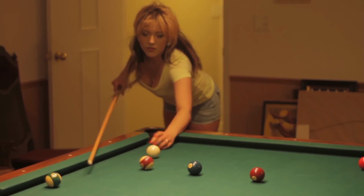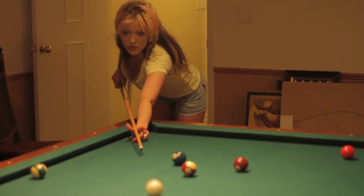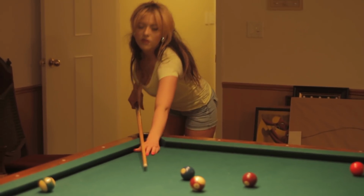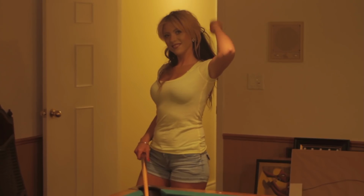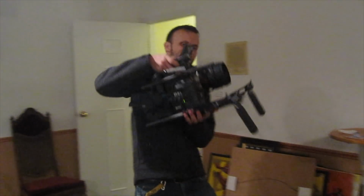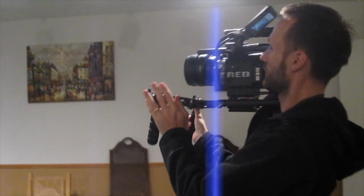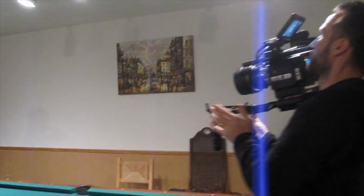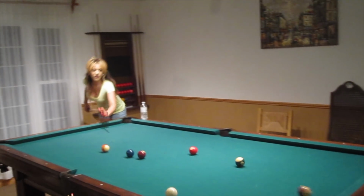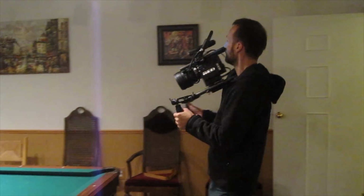Okay, so here's the scene that we're going to be working on. I'm trying to get a shot of a girl playing pool. A lot of times, when you find yourself shooting a music video or film, you're going to have really limited resources at your disposal. So you're always going to try to do the best that you can with what you have available to you. As you can see up here, our location is very limited. It's not too big, there's a lot of junk lying around on the side, and it's just not too interesting looking.